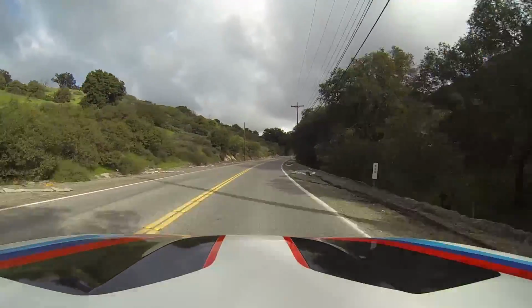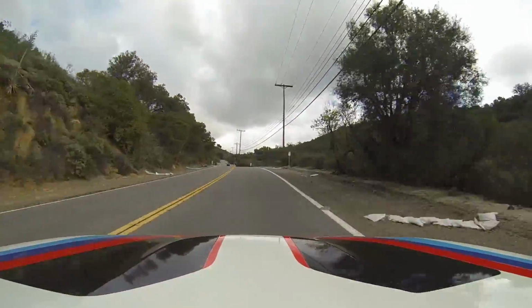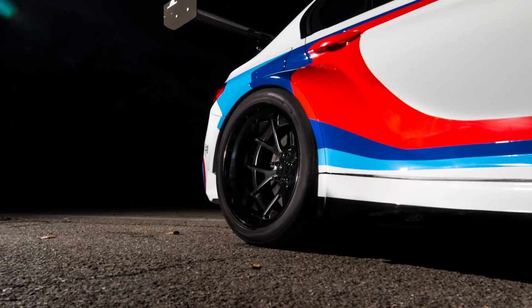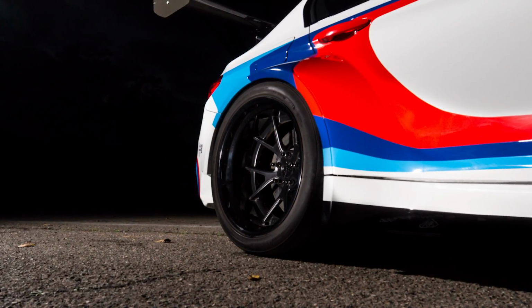So we're gonna take this thing on two different roads. Right now we're on Live Oak Canyon. It's a little bit of a tighter road. I want to see how this thing handles. Sometimes when you put really wide tires on a car, it can make it feel a little heavy and a little less nimble. So I want to first test this, then we're gonna take it on a bigger road, Trabuco Canyon, and stretch its legs a little bit.